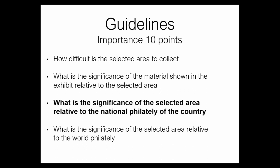Or you decide to do a definitive issue of stamps in the early 20th century that was a design of some buildings in Spain. It was used for about 2 years, from 1930 to 1933, and then it was discontinued because the post office didn't like the designs or something. Obviously, the second issue of Spain is a lot more important, quote unquote, than that 2 year 1930 issue of Spain. So that's giving you a very black and white definition of significance of a selected area.